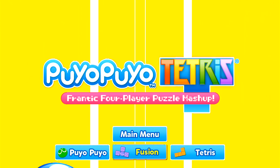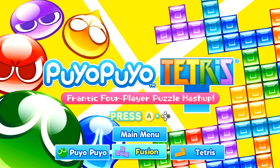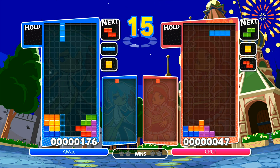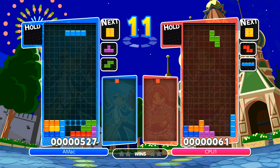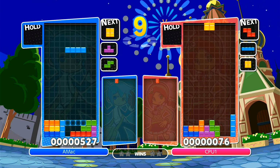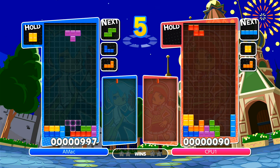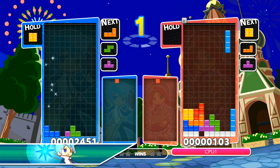A few years later, Puyo Puyo Tetris released. This is a combination of Tetris with the game Puyo Puyo. Now, when I say that, you might respond, "What's the big deal? We've seen dual packs like this before where Tetris and some other game have both been included." But my friend, that's where you would be wrong.